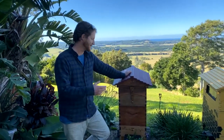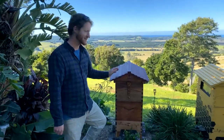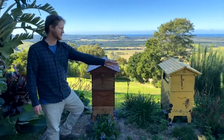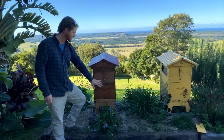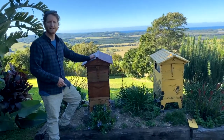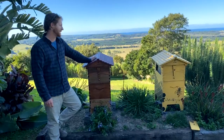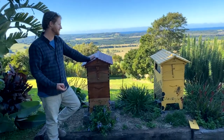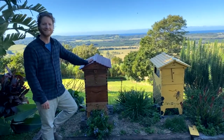And also, if you get a weak hive, let's say it loses its queen, you could use the resources from another hive by putting a frame with eggs on it into the hive that's lost its queen and get it going again. So I'd always recommend having a second hive or a number of hives, but if you've only got space for one, then one's better than none.